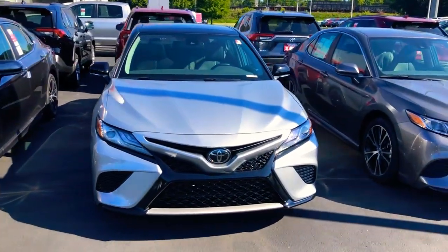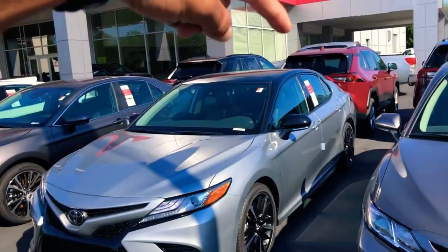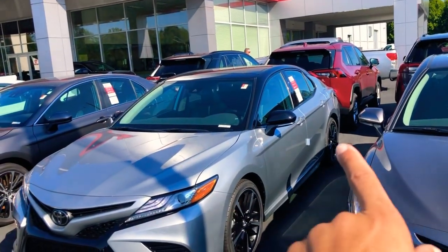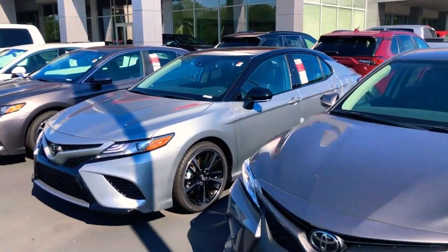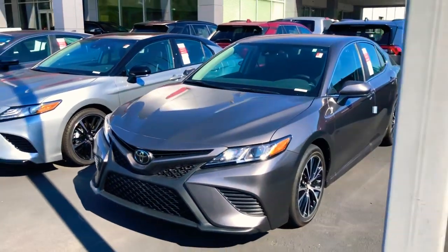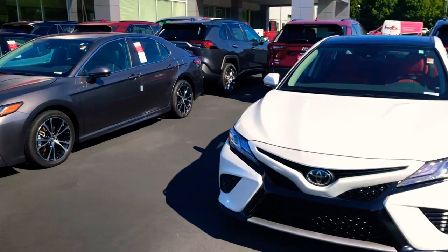XSEs, you can get them two-tone, and so it's going to give you the black top and silver on the bottom. It's got the big panoramic sunroof in there, heated leather seats. The SEs still give you 18-inch wheels, the big 7-inch touchscreen backup camera.